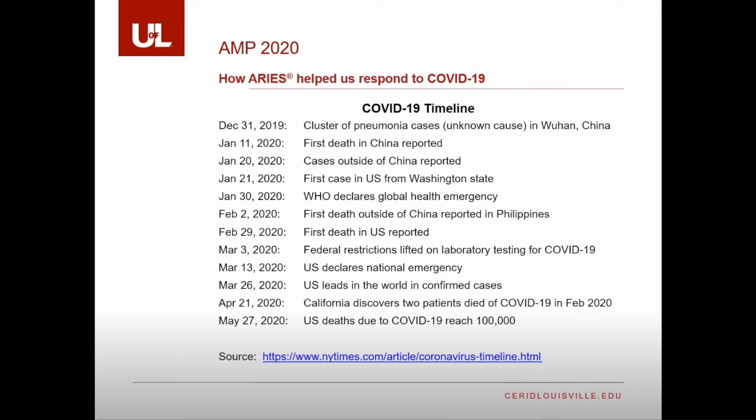I thought it was interesting to note that April 21st, California discovered that 2 patients had died of COVID-19 in February 2020 based on autopsy results. So the disease was actually here a little earlier than we all had imagined. And one of the major points in time was by May 27th of 2020, the US deaths due to COVID-19 reached a critical point of 100,000. And then September 22nd, we crossed another milestone of having 200 deaths due to COVID.